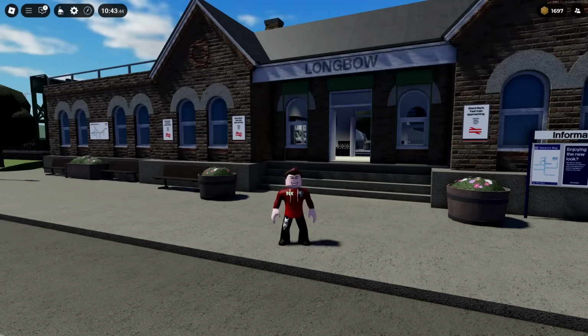I am standing outside of Longbow Station here in British Railway, which must mean that we need to start episode 7 of our challenge. Last week we ended up here, so that means we must start here for today's episode. Unlike all of the other episodes, this station is the first small station that we have to start at.